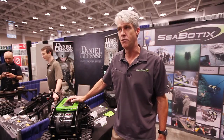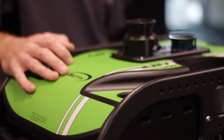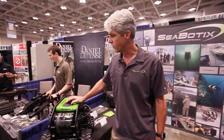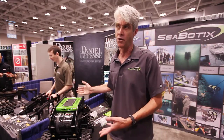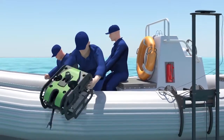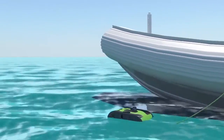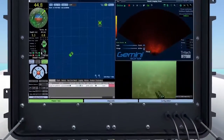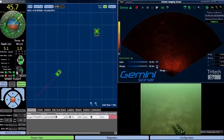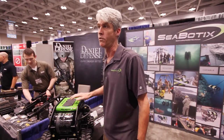I'm Sean Newsom with SeaBotix, and we manufacture tethered underwater remotely operated vehicles, or ROVs. These are typically, you can think of it kind of like an underwater helicopter. They're tethered because we need a tether to bring high bandwidth data to the surface through water. So there'll be some ROV, one of our models, a tether heading to a control console where they will see all of the video and any sensor data as well, and that's being recorded for them.